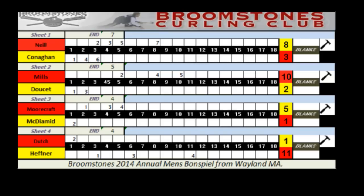Connigan looking for something in the house. He's got to score 5 to tie. Stone's looking a little light. It's going to be a guard. Three sweepers are on it, but it is a 3 guard on the corner just inside the sweep line.